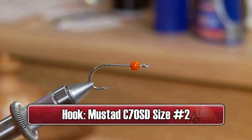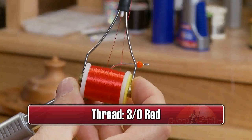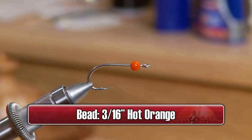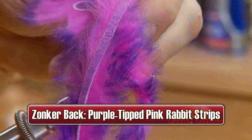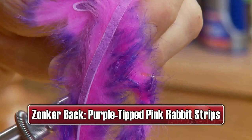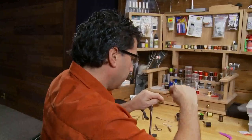For the hook, we're gonna use a Mustad C70 SD size 2, some 3/0 red thread to tie with, a 3/16 inch hot orange bead for the bead, some medium shrimp pink chenille for the body, and 2-toned rabbit strips, pink with purple tips. To start the fly off, take a little bit of your red thread, and again, build up a good base layer.